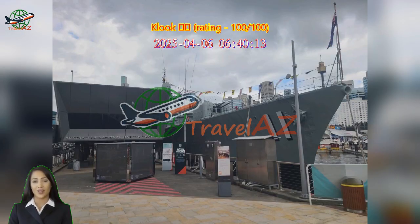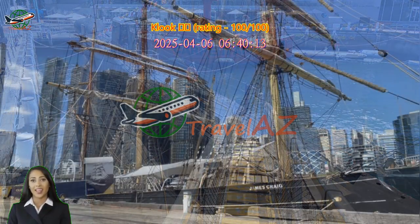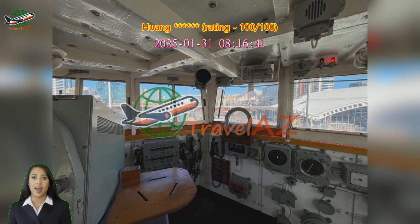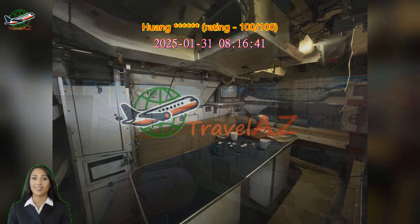You can visit 5 ships, and the exhibition in the exhibition hall is very worthwhile. You can visit ships from different periods, and if you go to the lighthouse, you will have the opportunity to take interesting photos with the Sydney Tower. The submarine part is super interesting.